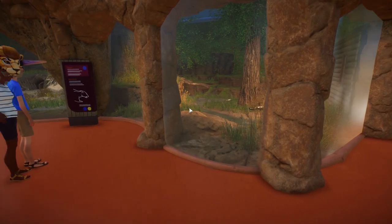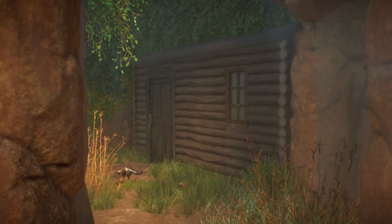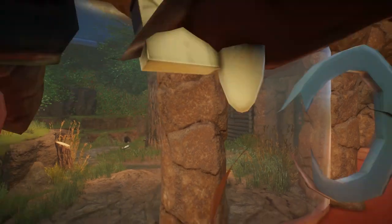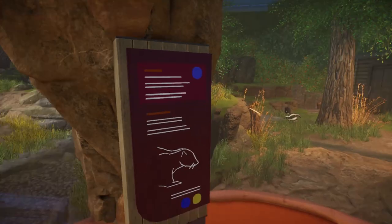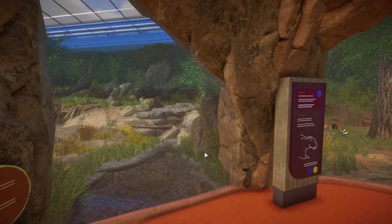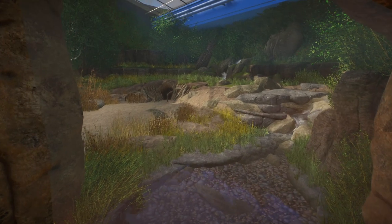I love the organic shape of this area too, with the glass kind of curving. Oh, I didn't even notice that. That's really cool. A little wood cabin there. That's something Christina wanted me to do. So I'm assuming that's where the keepers would enter. Yeah, exactly. Nice. That's so cool. It's funny, you're in this really contemporary structure, but you just feel transported to these habitats, even though you're inside another building. It's really well done.